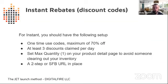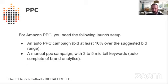All right. Next, one thing you want to take note of with the PPC campaigns. Just a couple of other quick bullet points. You want to try to spend enough money to get on your auto campaigns at least 10 to 20 clicks per day, and same thing with the manual campaigns. Once again, if you have more budget, you can scale that up, but at a minimum, you want to try to stick to those values.